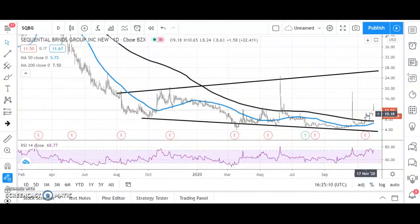The view at this stage is that at least while we're above the $10.65 level, or we can get an end of day close above $10.65 today, we're looking for further upside, hopefully towards $20 over the next month or so. Stop loss, the best one is probably just back at the low of yesterday's session, which is $9.30. That was a pretty blatant bear trap for the stock. But above $10.65 on an end of day close, looking pretty strong for Sequential Brands.